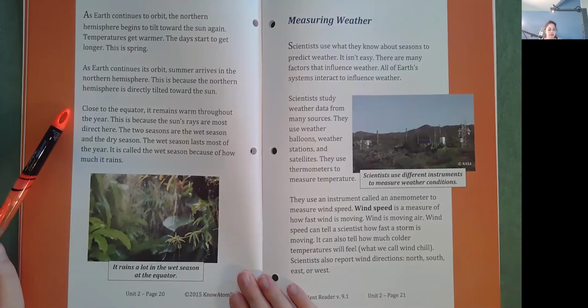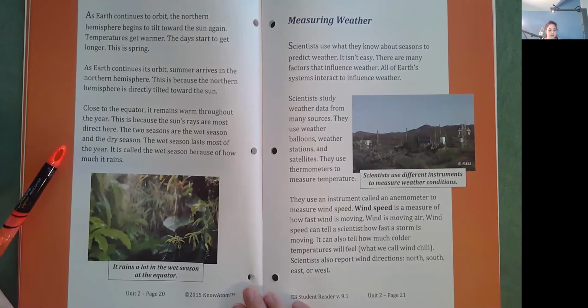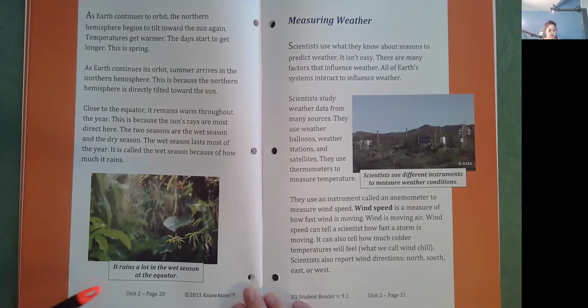Close to the equator, it remains warm throughout the year. This is because the sun's rays are most direct here. The two seasons are the wet season and the dry season. The wet season lasts most of the year. It is called the wet season because of how much it rains. It rains a lot in the wet season at the equator.